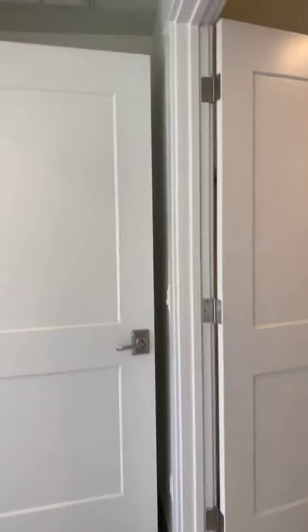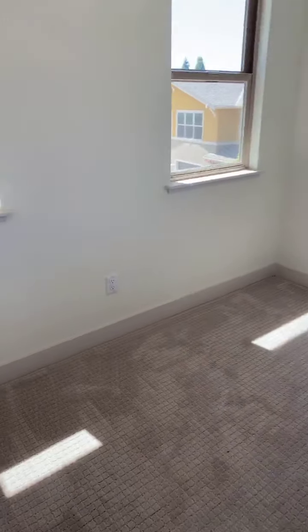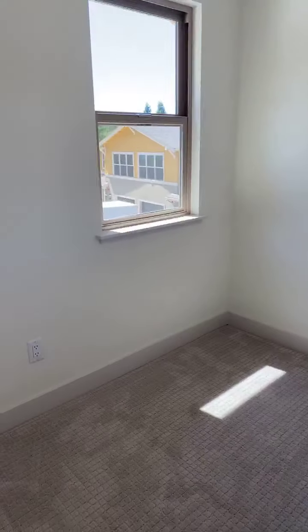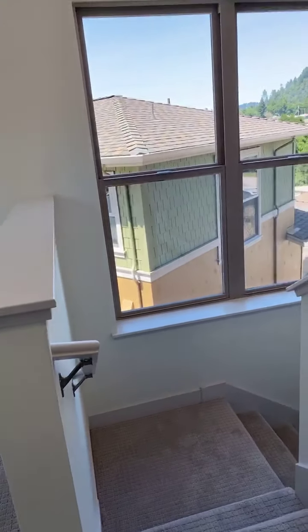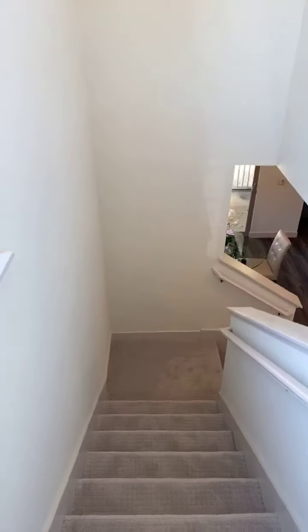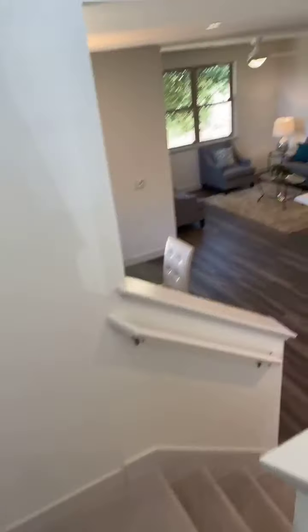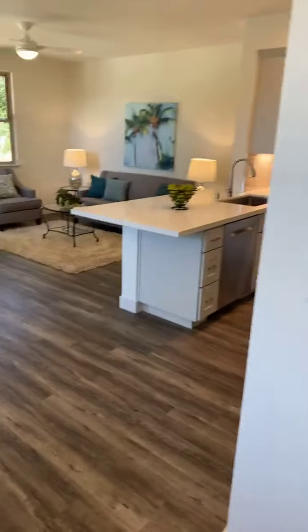So let's head back downstairs, but take a quick look at this office space again. So many of us now are working from home, and we're really having to pivot and make our space work for us. So having something like this is really beneficial because you can sit and enjoy your working at home while enjoying the light and enjoying the view. So let's head back downstairs. Again, this is new construction. Brooks Properties are the developer, Swenson Builders.